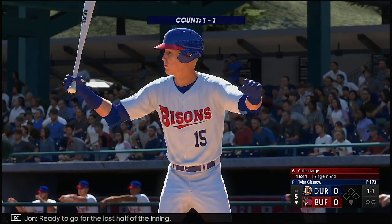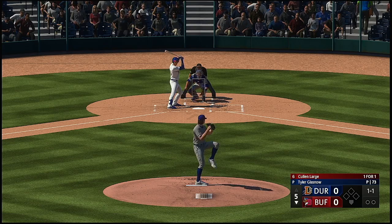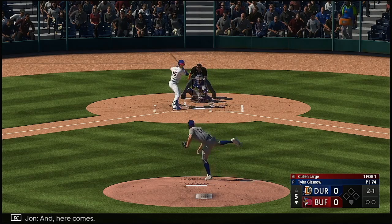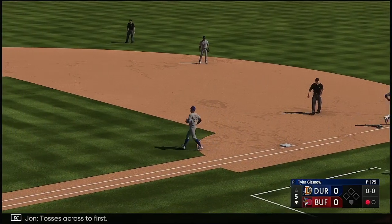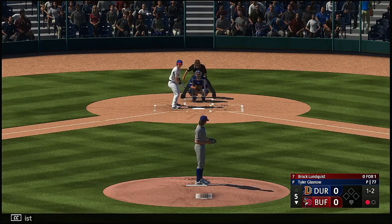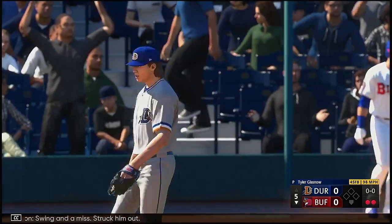Ready to go for the last half of the inning. And here is Cullen Large. Next pitch misses. Now two balls and a strike. And here it comes. On the ground to third, Haley picks it up, tosses across to first, one up, one down. And the batter now, Brock Lundquist. Swing and a miss, struck him out, two out.